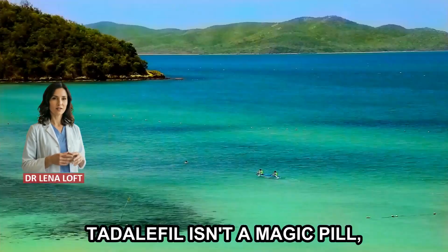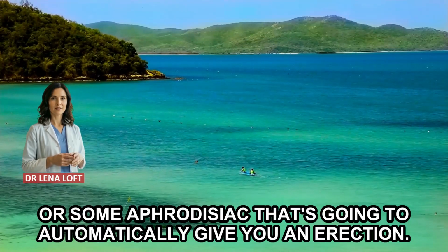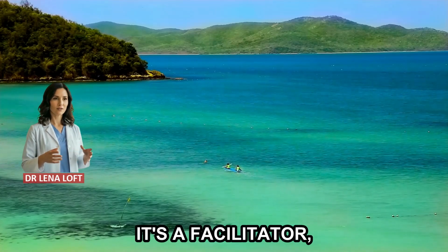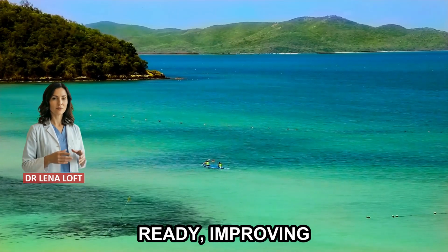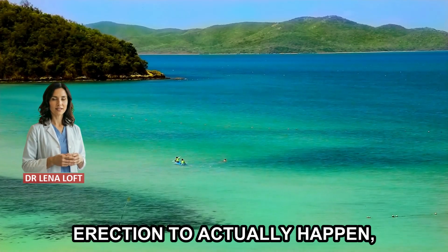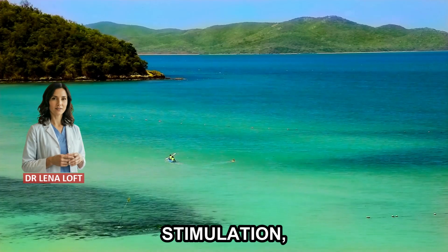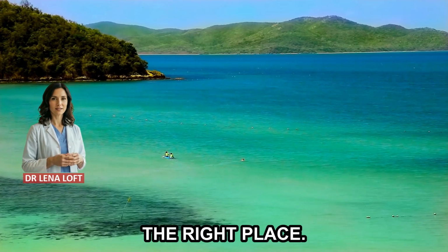Mistake number 3, thinking it works without any sexual stimulation. This is a huge misunderstanding. Tadalafil isn't a magic pill, or some aphrodisiac, that's going to automatically give you an erection. It's a facilitator, not an initiator. Think of it this way: the medication gets your body ready, improving blood flow and prepping the plumbing, so to speak. But for an erection to actually happen, your brain still needs to send the right signals. That takes sexual stimulation, whether it's visual, physical touch, or just getting your mind in the right place.